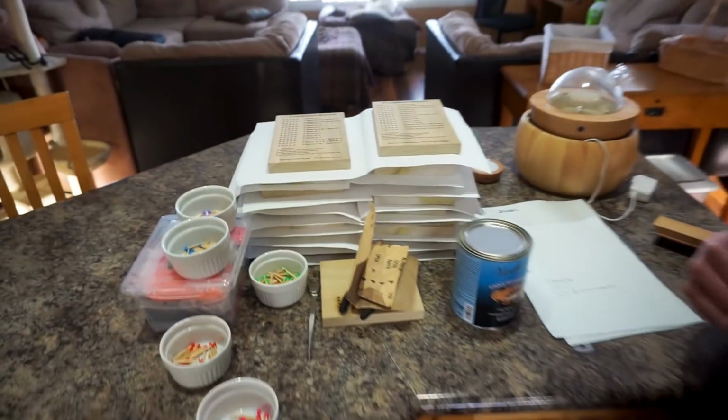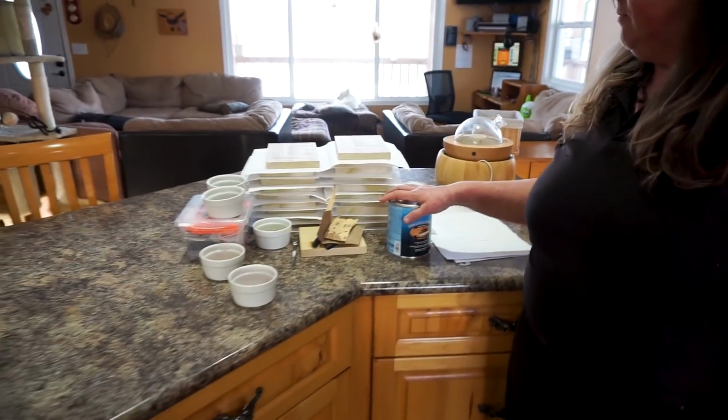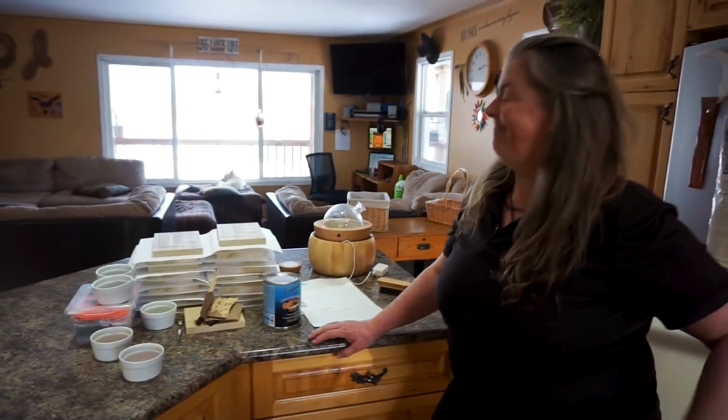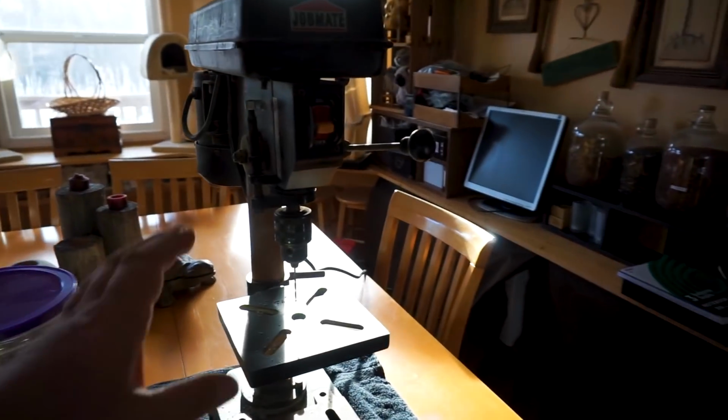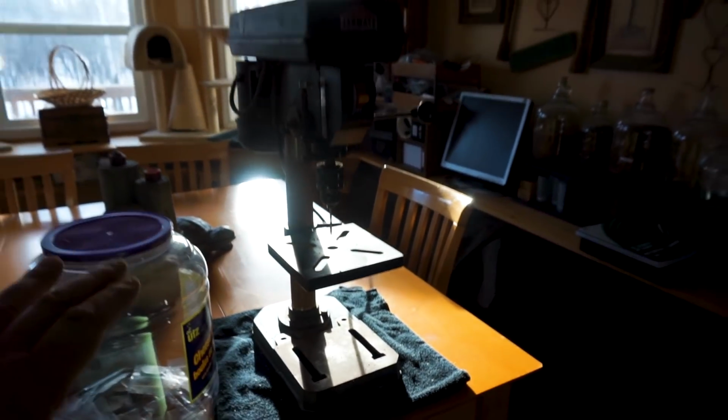So we're going to pick up some more wood. We're going to cut them out. Yeah. And do 30 more, and then they'll all get varathaned all at once, and then they'll get drilled. We have a drill press that we brought in from the shop, so it's all set up and kind of ready to go there.